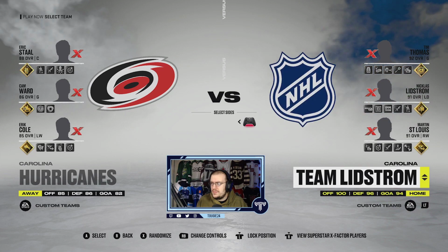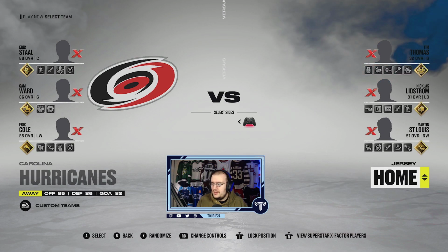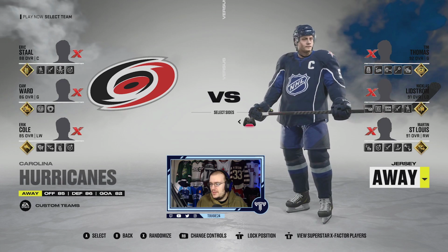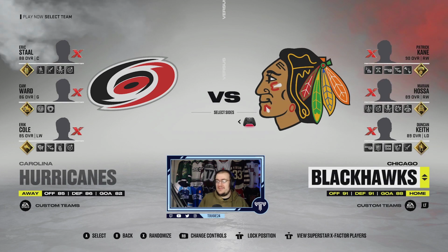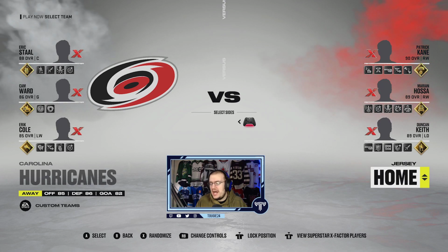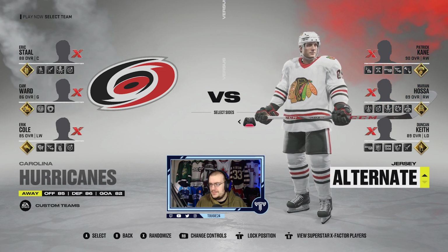Carolina, Team Lidstrom, so an all-star team. And Team Staal. Love it. Hold on, we gotta look at the jerseys. We gotta look. And yeah, those were the jerseys. That's what I was hoping you'd do, is just make the same jersey for all three, because that's exactly what they did. We have Chicago. Old Chicago.